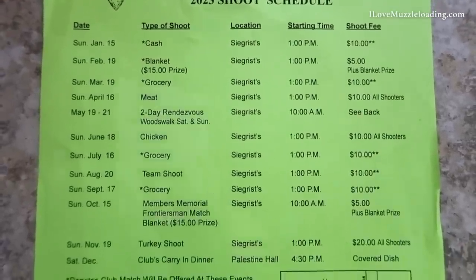Last but not least, the Tippecanoe County Historical Association here. You'll know them primarily for the Feast of the Hunter's Moon, which is continually one of the largest living history events in the country each year. It's in West Lafayette, Indiana, if you're interested in that kind of thing and haven't heard about it. But the association that puts on the feast has a calendar of events through the entire year.